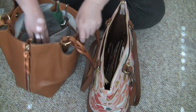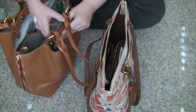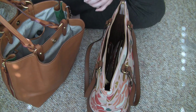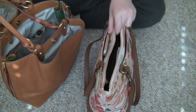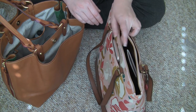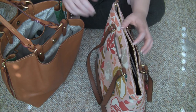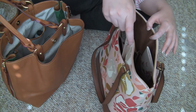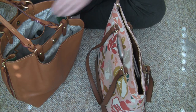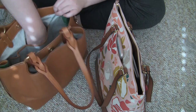The problem is this Barlow has such nice organization. So let's take out my phone and I'm gonna see if it fits. Oh my goodness, look at that. Seems like somebody could come along and take it though. Kind of don't know how I feel about that, but I'm gonna leave it there for now. And then I have various things in this little side pocket.